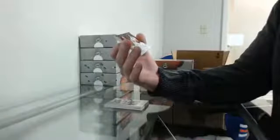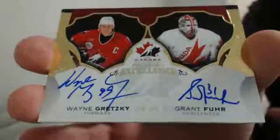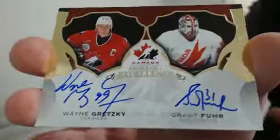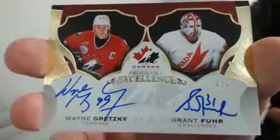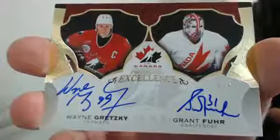Program of Excellence, Dual Auto, 2 of 5. Wayne Gretzky and Grant Fuhr. Oh, mama. Let's go to Edmonton. Love Fuhr's mask. That's a beauty. Joel, we have that one.